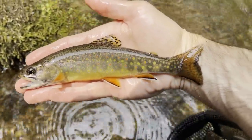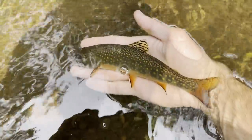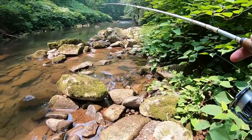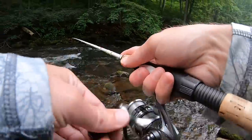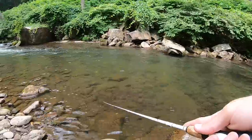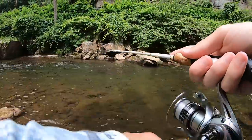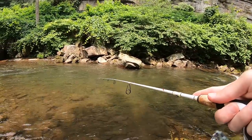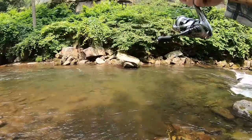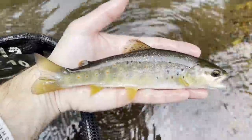Look at this beauty, guys. Little native brook trout. Got him. Pretty.